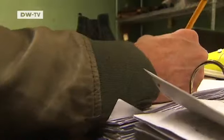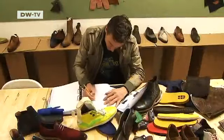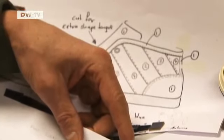Floris Van Bommel is in charge of design. He starts out with pencil sketches, adding his own personal signature to each shoe. He always likes to introduce a little humorous touch into his work.